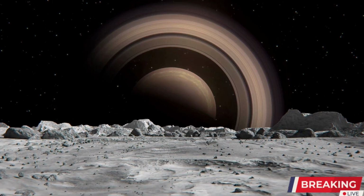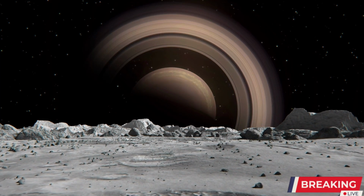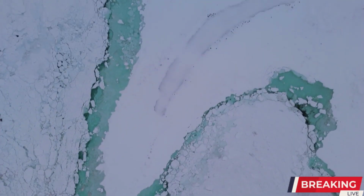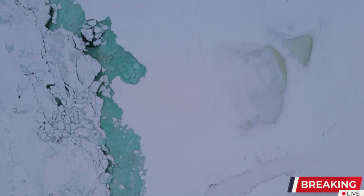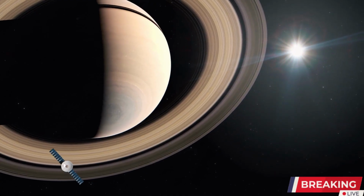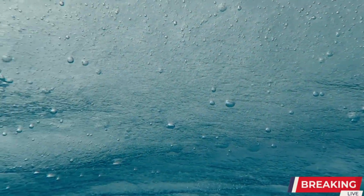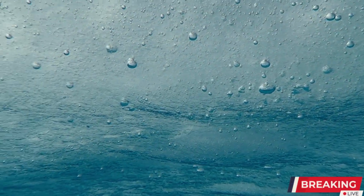Enceladus is a tiny frozen moon roughly 500 kilometers across, orbiting more than 1 billion kilometers from Earth. Yet beneath its cracked surface may be an ocean with the chemistry, energy, and stability required for life. For decades, humanity looked at Enceladus and saw a frozen point of light. Cassini changed that forever. Now we know that beneath the ice is a world that is still active, still evolving, and still sending pieces of itself into space.